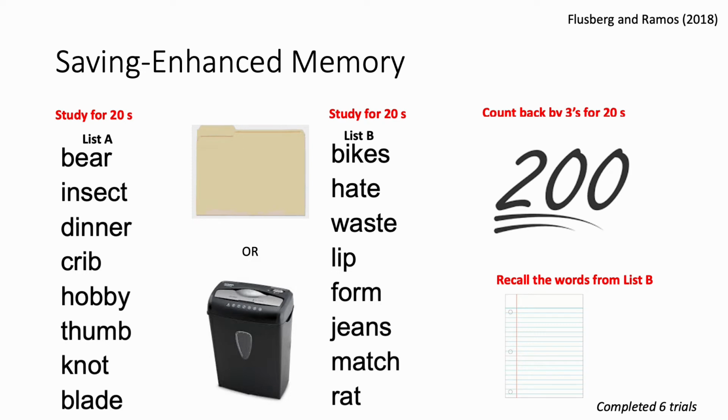So subsequently, after either saving or shredding list A, participants studied list B for 20 seconds, the new list of words, and then they counted backwards by threes for 20 seconds. So for example, if they were given the number 200, they would count 197, 194, etc. for 20 seconds. Okay, and this was just a distractor task. And then they were prompted to recall all the words they could remember from list B, right?